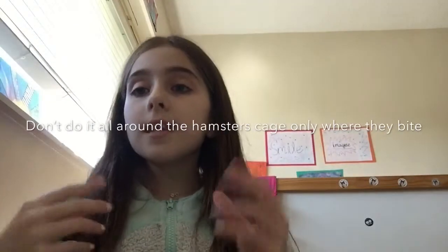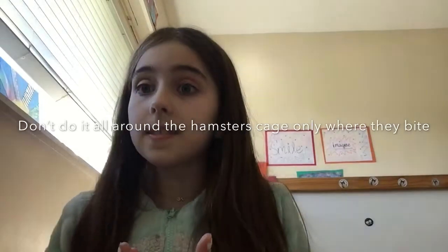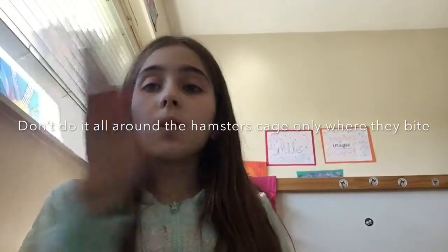Third, if your hamster still doesn't stop, one thing that you could do is get some water and some lemon, squeeze the lemon into the water, and get a paper towel, dip it, and then rub it all around the sides of the cage. It is safe for hamsters, they just don't like the taste, that's all. So if you put this all around the hamster's cage, or just the place where your hamster is biting on, hopefully they will not like the taste and they will stop. So those are my tips.